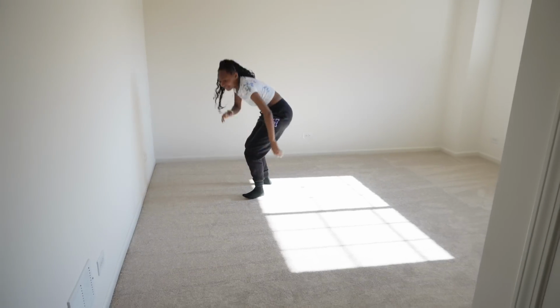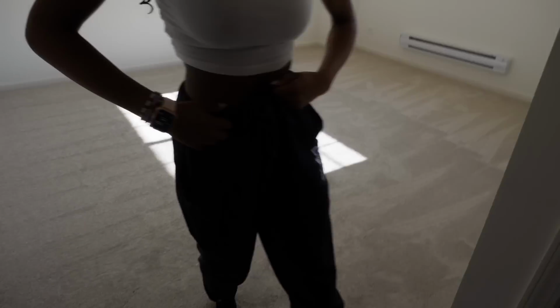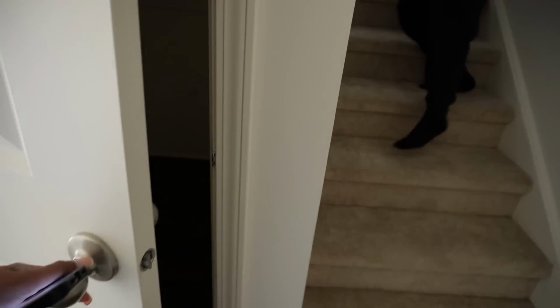Kiari, don't put your hair on the carpet. They just replaced it, and I still need to vacuum it. Look, did you see this? Here's a storage under the stairs.